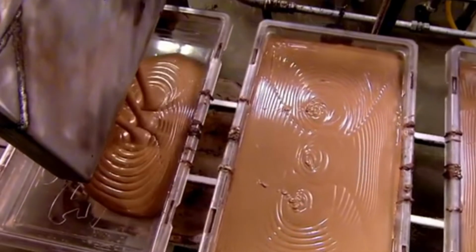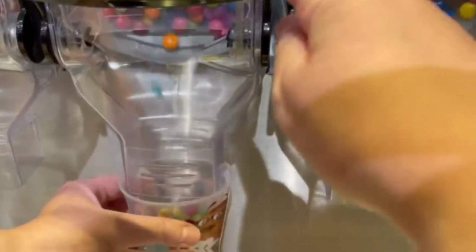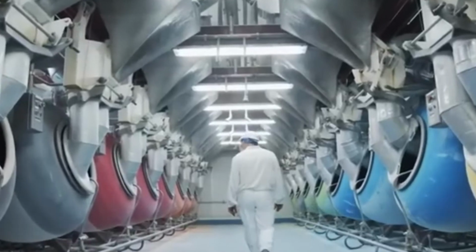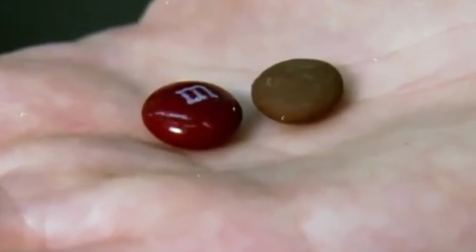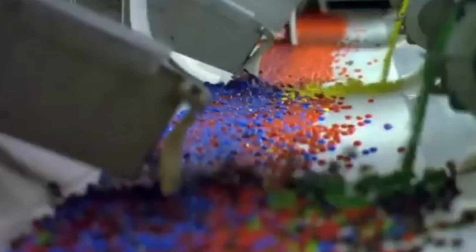This final step helps to strengthen the coating, making sure it stays intact even when the M&Ms are handled, packed, and shipped to stores. Thanks to this incredibly careful process, M&Ms are able to have a crunchy, smooth outer shell that doesn't crack, no matter how much you shake the bag or roll them around in your hand. All these details make M&Ms not only delicious but also incredibly durable. It's the perfect balance of science and craftsmanship.